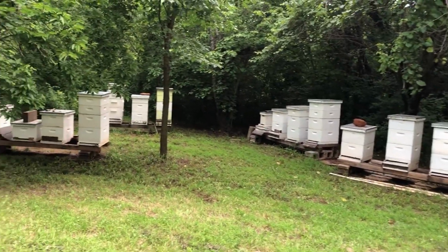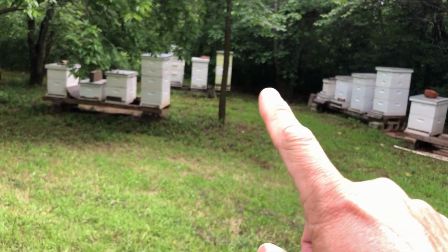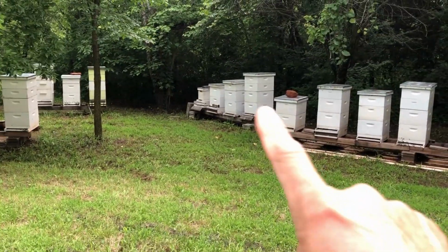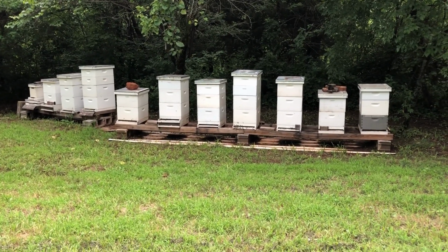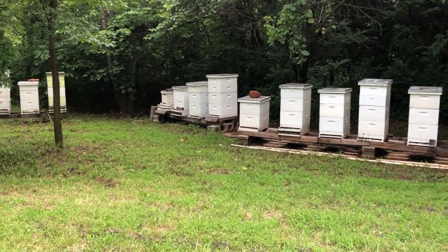So you can see some of these like there and there, and the one right behind back in there, and here, and here. 2 honey supers. That means the bottom one was full. So you can add that up. That's 40 pounds of super.